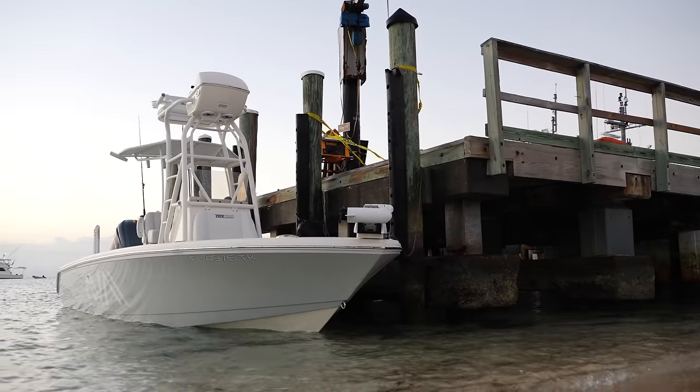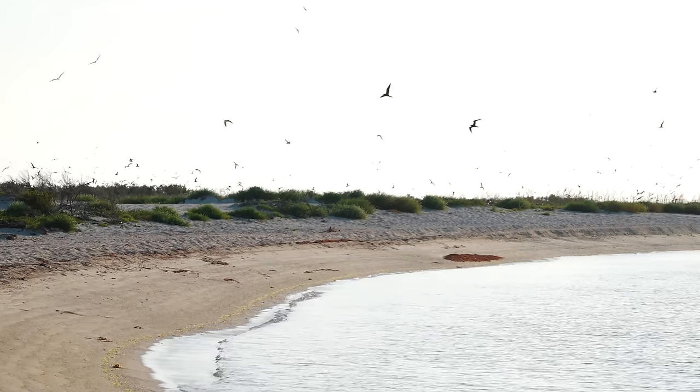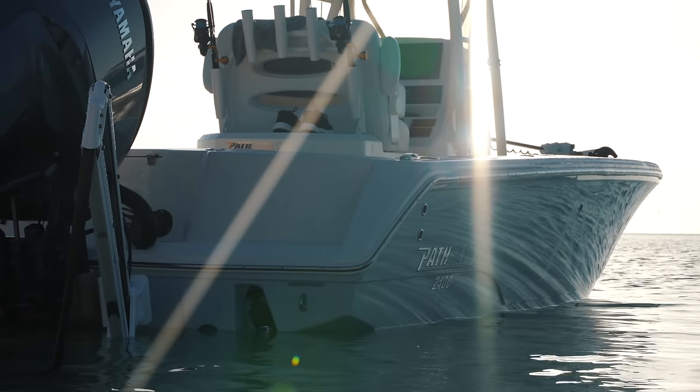So it's the next morning, it's bright and early here in the Tortugas. We ended up putting the camera down last night just because we met up with some campers and we have a lot planned for today. And we're really excited, of course, because we have the bay boat here.